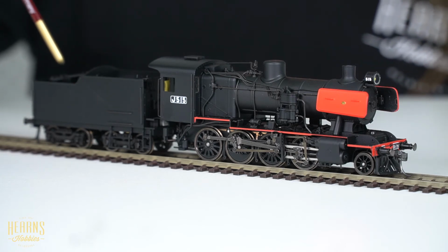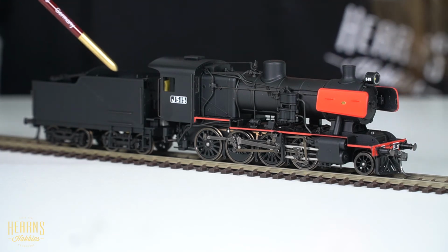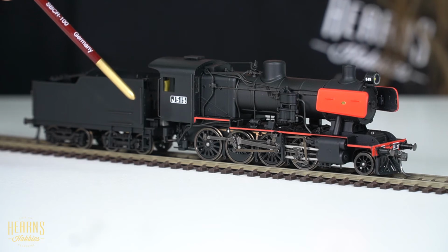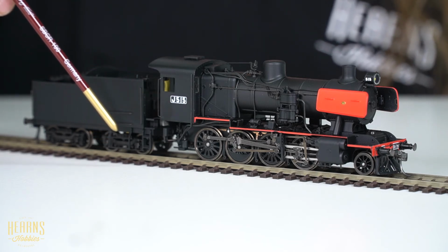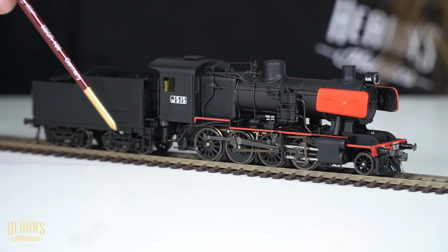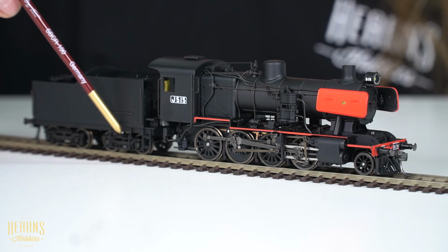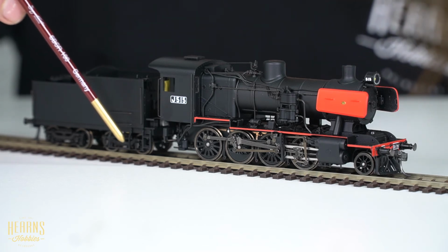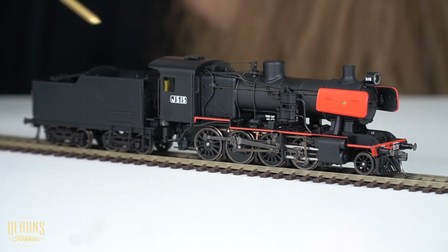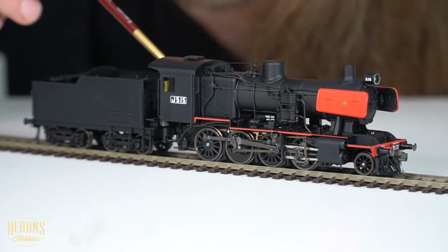So yeah, another nice details on here. You have a lot of separately applied handrails on the sides of the tender and on the cab. This particular loco also has what looks like steps for shunting, which is what quite a lot of these locomotives were used for towards the end of their service life, working as shunting locomotives. So there are quite a tremendous amount of detail parts on the inside as well.